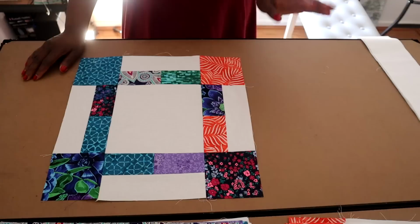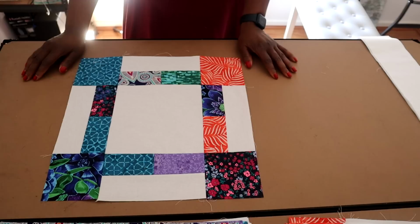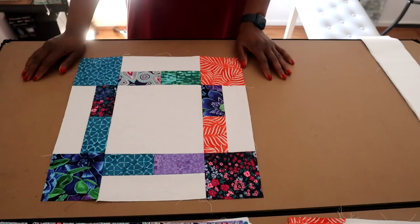I was building the blocks and I thought, what if I just sew on the borders onto the blocks the way I intended to be, rather than making the quilt top, sewing it together as a quilt as you go, in the method that I use, and then adding on the borders? What if I do it as I go? So what I intend to do is to make the borders part of the block. And this is the border.